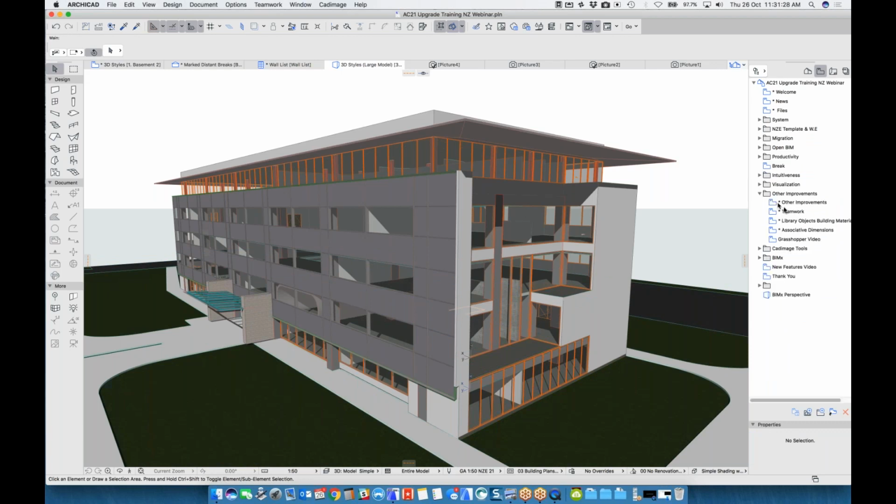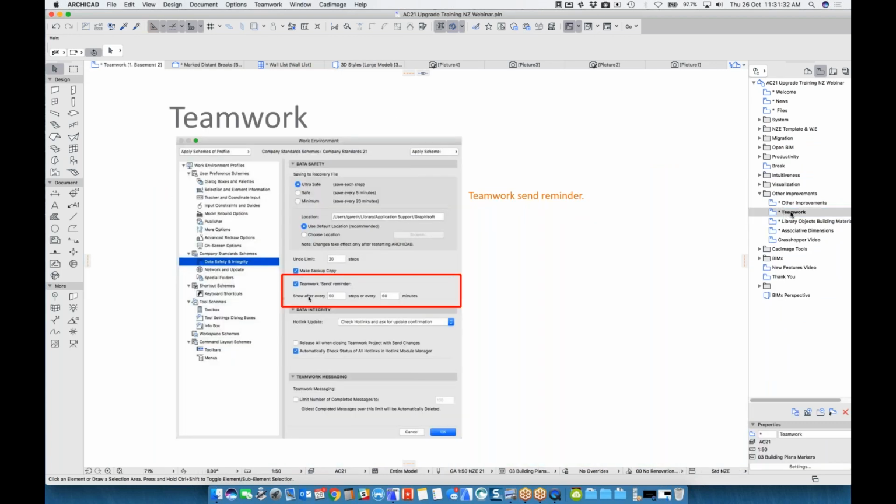Other little improvements. One of those improvements is Teamwork. There's an option now to do a send reminder. So if you've got someone in your office who's using Teamwork and doesn't do a send, I would suggest going to their computer and setting the reminder to every step and maybe every minute. That way they can do their send. They get a little pop-up in the bottom corner just to say, hey, do a send. By default it is set to 50 steps and every 60 minutes. So it's probably a good default, but if you've got someone in the office that just doesn't do a send, you've got to do those things.